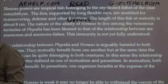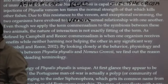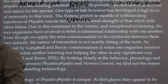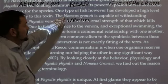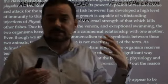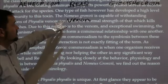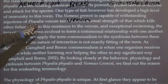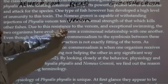So this was somewhere near the beginning, obviously. Okay, it's going to be somewhere probably the introduction and the physiology. All right. So here we have that first part of non-vious. Now, the nice thing about having these unique names is that they're easy to look for. So it's kind of like looking at the name like Physalia physalis is scary at first, but when it comes to the questions, it can be helpful because you can search quickly for that. So non-vious granvi is capable of withstanding injections of Physalis venom due to this resistance to the venom. So here it is, resistance to the venom.